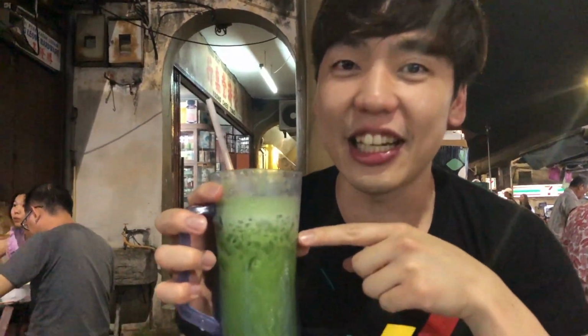I need to show you this drink. Guess what's this? This one is actually bitter gourd with apple. So cool, right? Anyways, let's try this one right here.